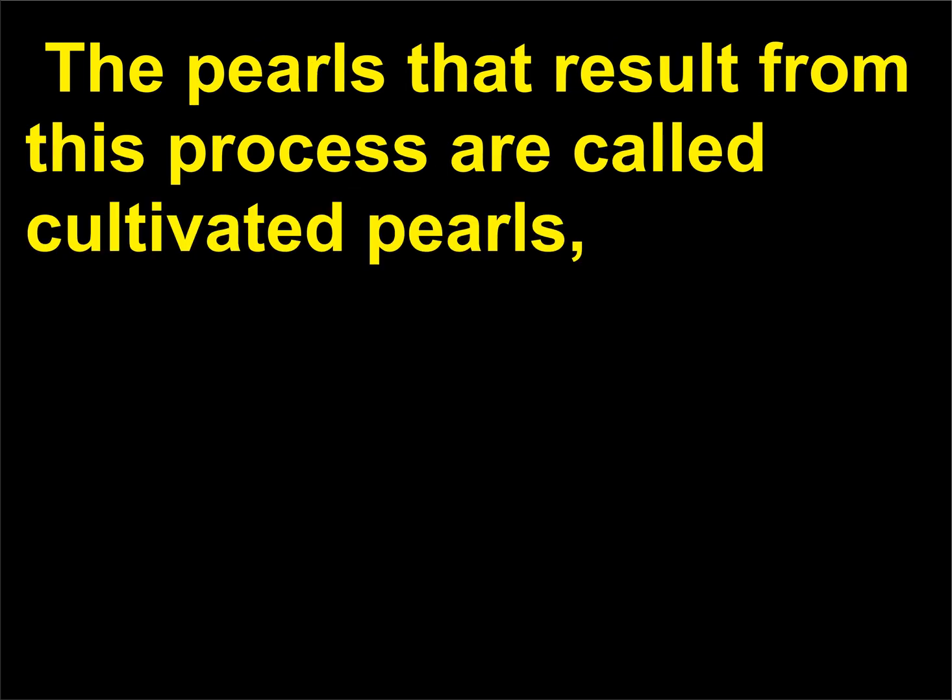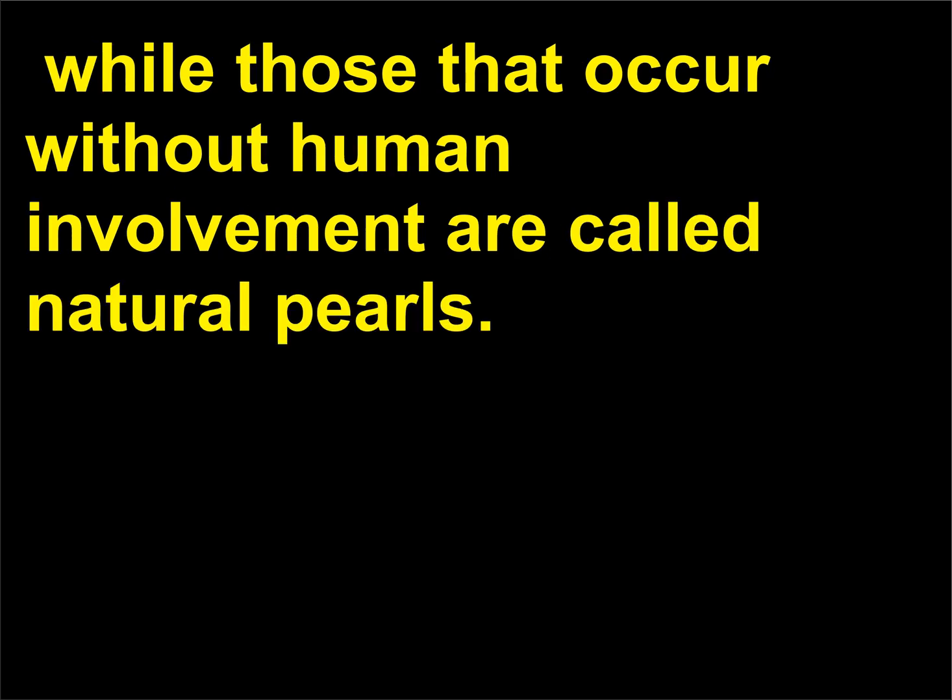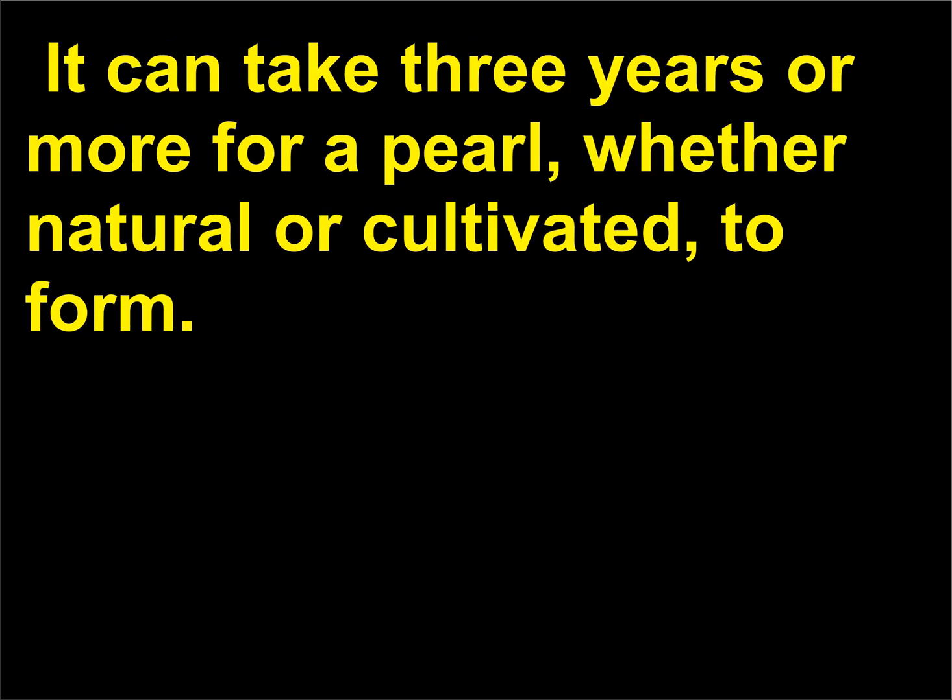The pearls that result from this process are called cultivated pearls, while those that occur without human involvement are called natural pearls. It can take 3 years or more for a pearl, whether natural or cultivated, to form.